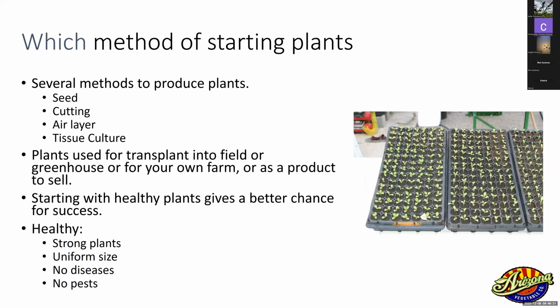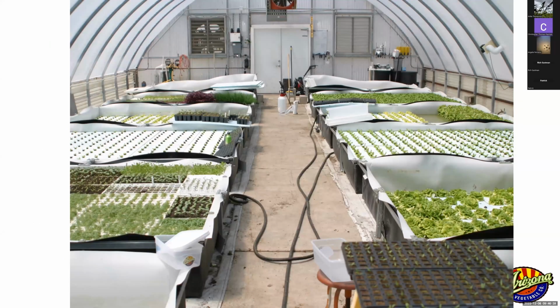There's a lot of different ways to start your plants. Yes. Sorry, question. Previously, is this the Kratky system? Yes. Someone always gets it. This is the Kratky system.